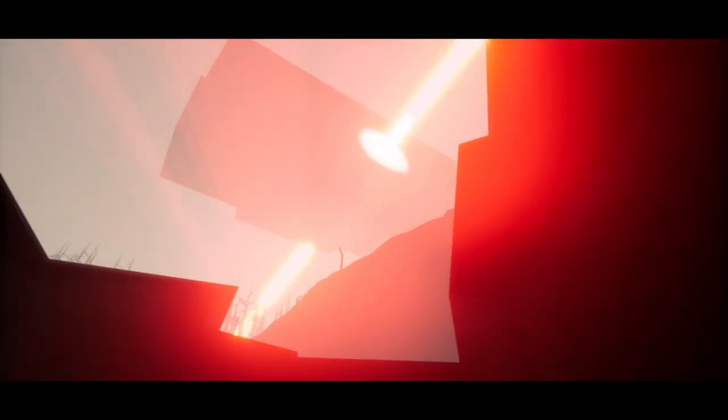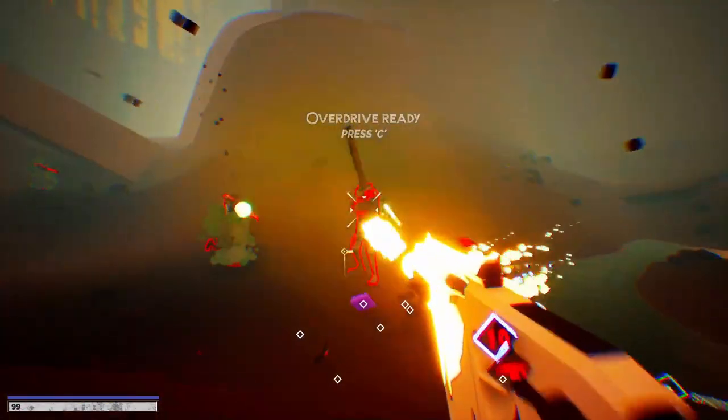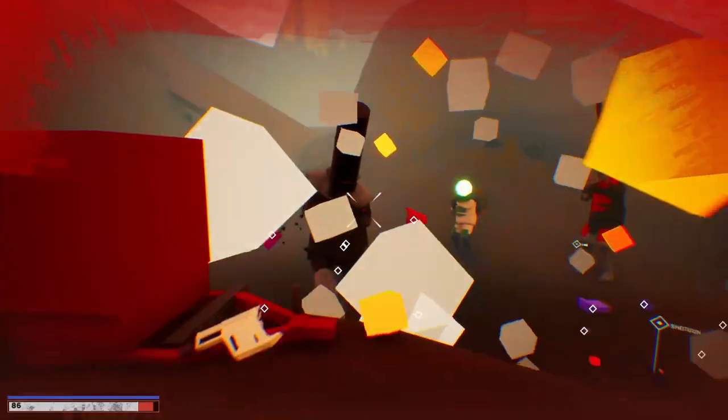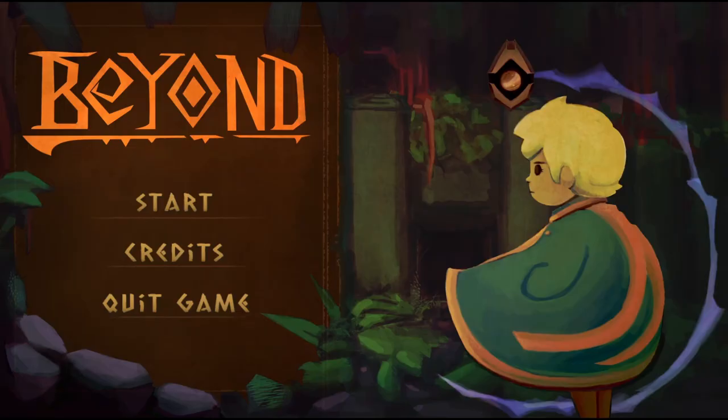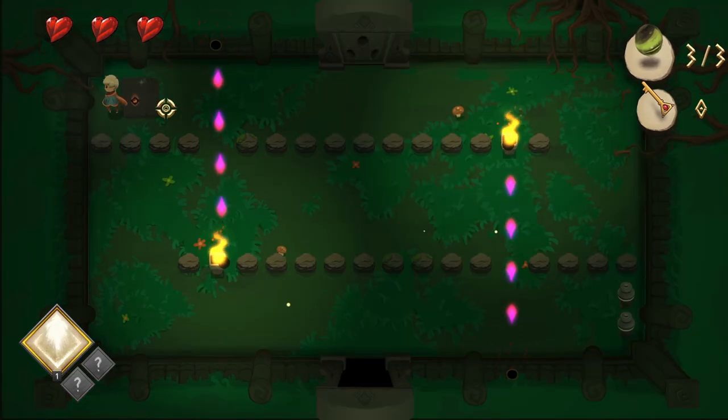Not sure why though, but we'll figure that out soon enough. There's words on screen in between loading sections. The game does a good job with the fighting feeling tense due to a loud electronic track and bullets even louder. Next is Beyond, a top-down shooter dungeon crawler with puzzles.